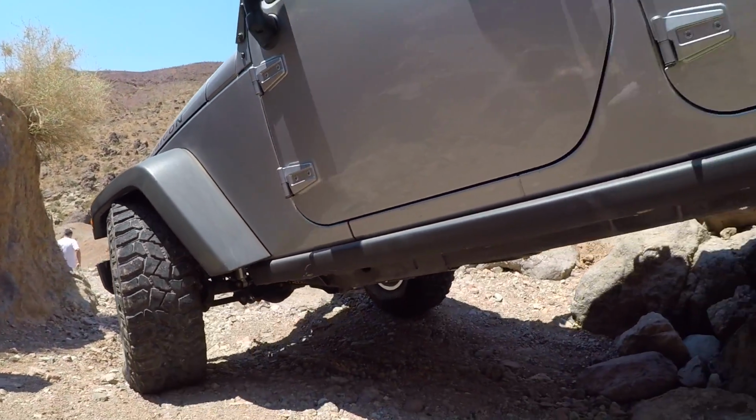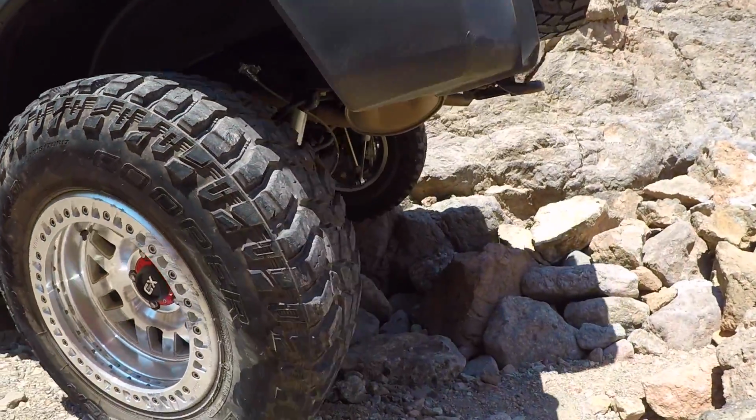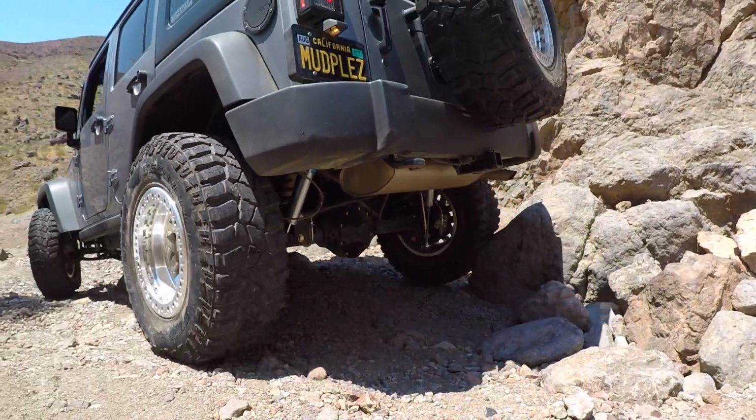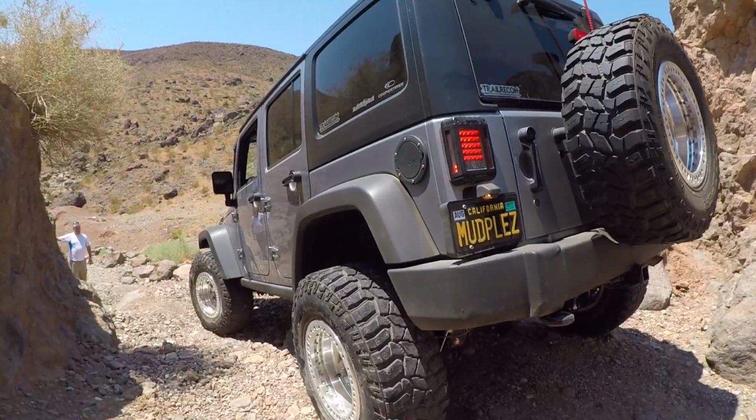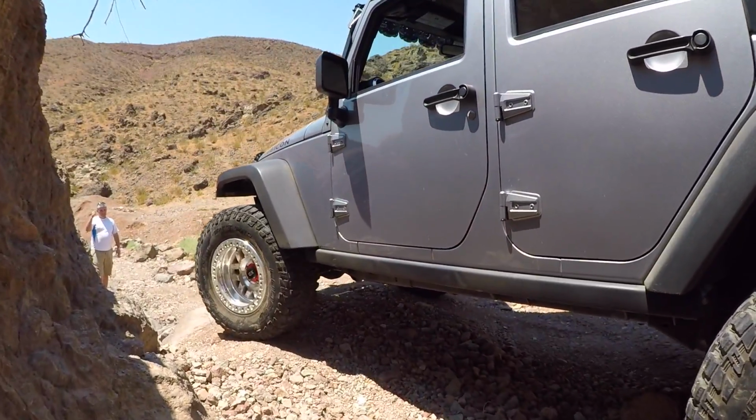You can hear it right there with those tires hitting the fenders. Yeah, ever since I went to that 3.5-inch backspacing with these rims, I have been tearing up these fenders. I'm surprised they didn't get ripped off during this trail, but I either need to trim these or put some new fenders on here pretty soon.